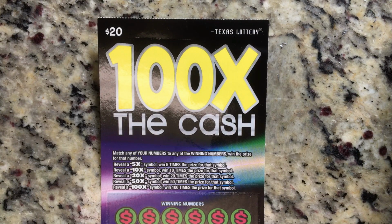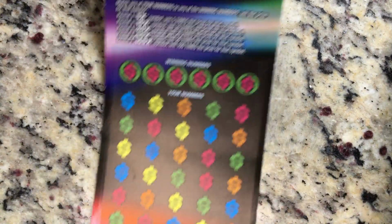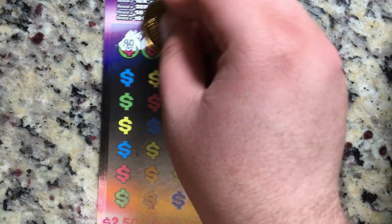Let's do this 100 times the cash now. Match your numbers, 5, 10, 20, 50, or 100 times multipliers. Odds of 1 in 3.27. Simple enough. Looks so colorful from up here. It is colorful. Oh, there's your boring gray background.